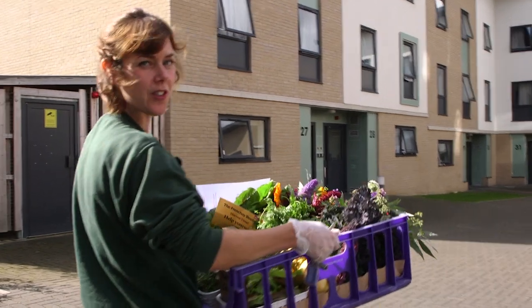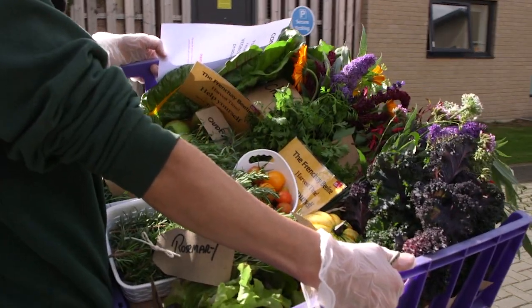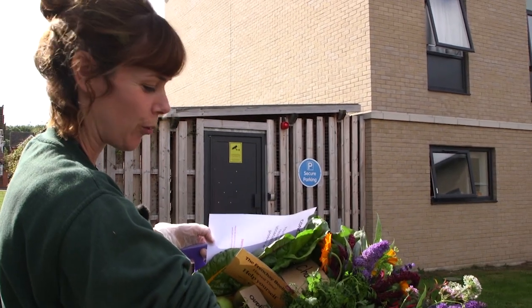So we're on our way to one of the student kitchens to deliver a fruit, veg and flower box from all our homegrown produce.